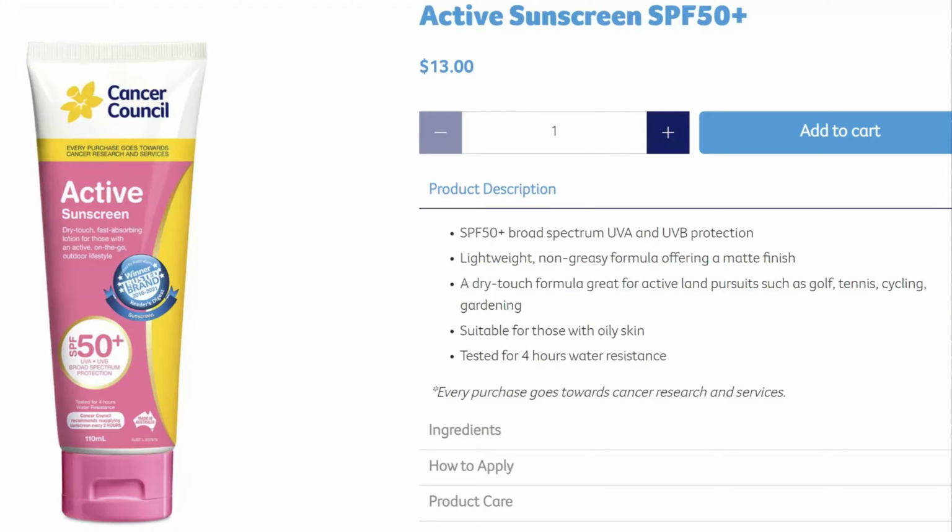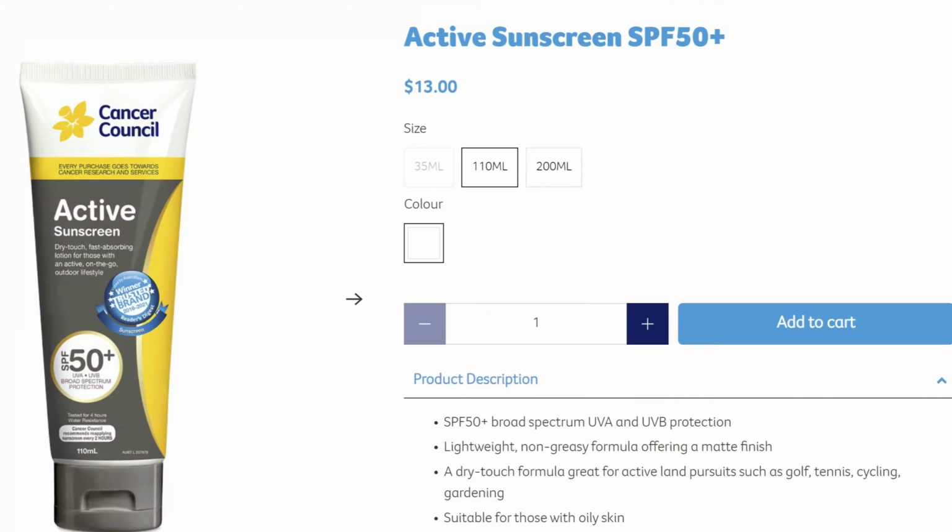Next, we have the Active sunscreen. This is actually a fun one. I've got a pink bottle here, which is 110 ml, and this is the only size they've got for the pink color. But they also have a black one coming in 35, 110 to 200 ml, and I've used that one up before in my previous reviews. I bought those two together.